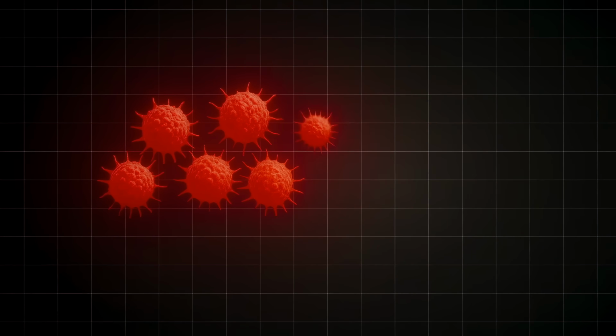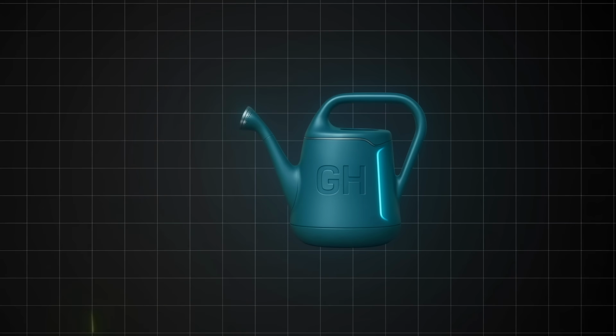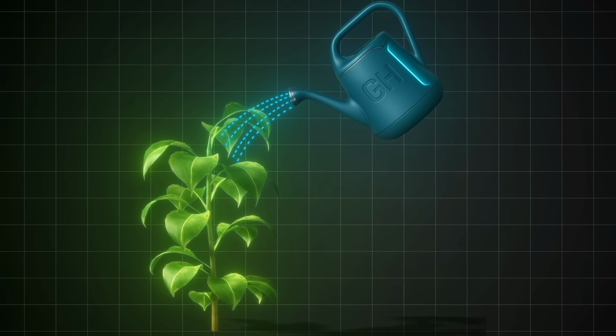And then here's the part that no one talks about. Not all cells want growth hormone equally. What does that mean? Well, some, like cancer cells, have 10 times more receptors than muscle, which means they get first dibs when growth hormone enters the system. Growth hormone doesn't build disease. It just accelerates whatever biology is already there.